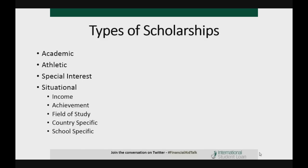And then next we have athletic. So if you are really interested in playing a certain sport, or if you really excel in a certain sport, then use that to your advantage and see what scholarship options are available, both through your school and then also through private institutions. Getting an athletic scholarship at your school can really work to your advantage in that you not only get money to play that sport, but you can represent your school through your sport and really get involved and get to know others that way as well.